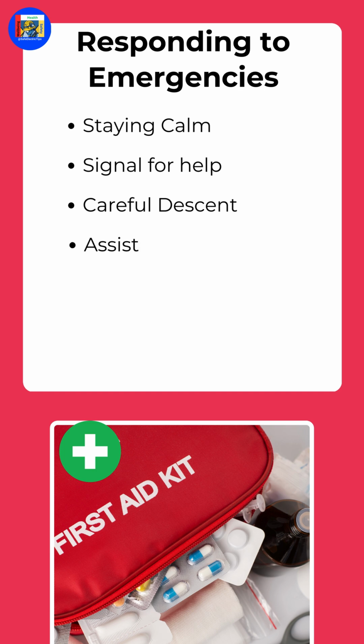4. Assist the injured. If a colleague is injured, provide first aid if you are trained to do so. Ensure the injured person is comfortable and avoid moving them unless absolutely necessary.